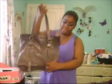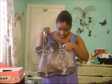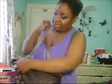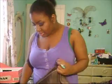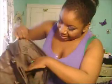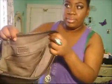It has nice little buckles right here, and it's just for decoration. It looks like the color graduates, darker and then lighter and then darker. I don't know if that's how it's supposed to be or if it's because of wear, but I like it. So, this is the color. And it has a zipper right here, and it looks like that inside. You get little pockets, you know. Just like that. But yeah, she gave them to me for free.